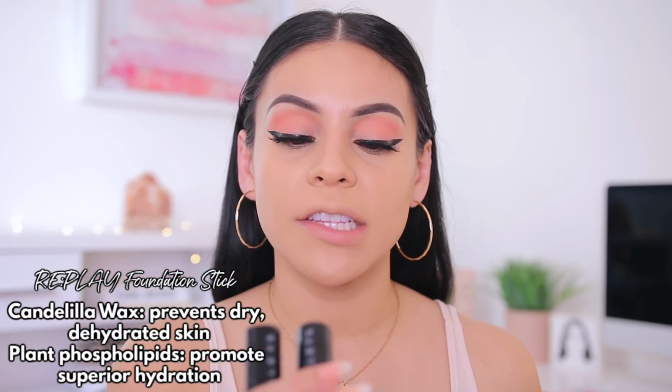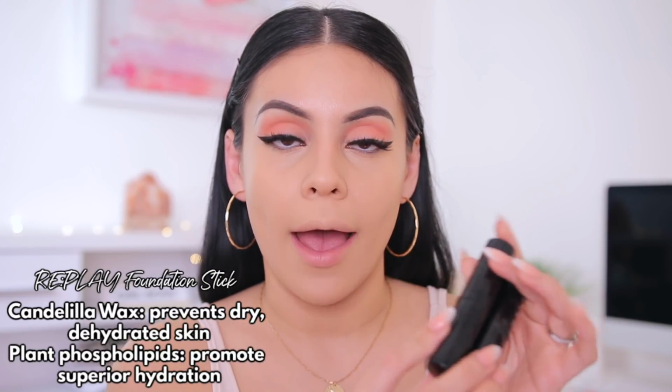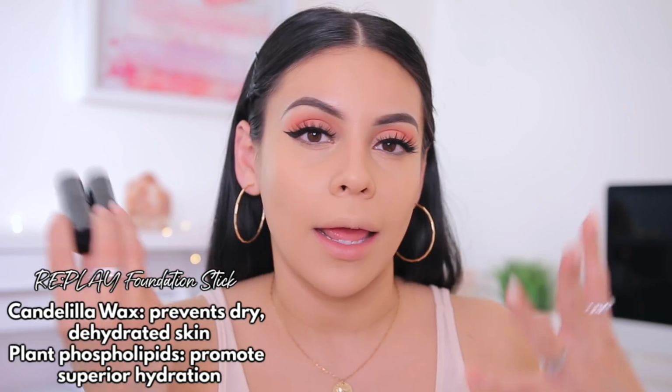So I have 2 contour sets right here. I have the shade 6.50 and 7.25. I like mixing the two just to give me the perfect kind of natural bronzy look. I don't do anything too crazy whenever I do cream contouring or cream bronzing. One shade is lighter for highlighting and the other shade is darker for contouring. So I'm going to use 2 today.